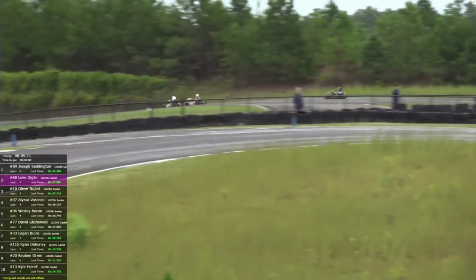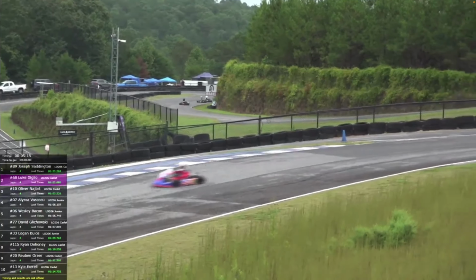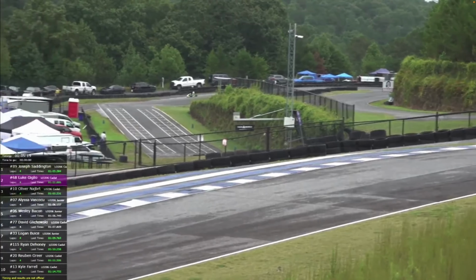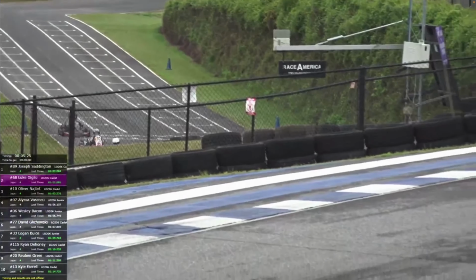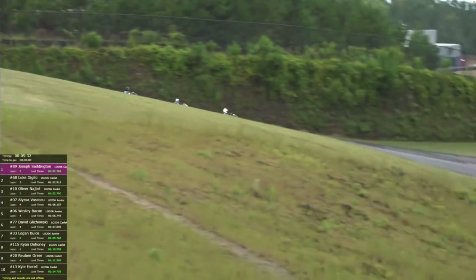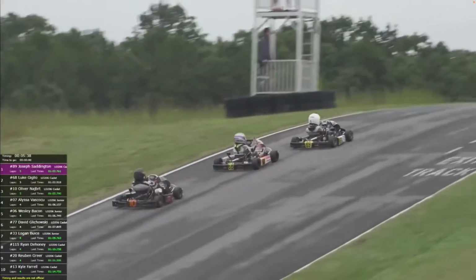They are still running first and second, bumper to bumper. Bumper to bumper into turn 16, into turn 17, coming out on the straight here. Let's see what the lap times look like as they make their way through the start-finish line. Giglio has closed the gap on that lead that Saddington has a little bit. He's only running about a quarter of a second slower. So, yeah, all within 1/10 of each other.